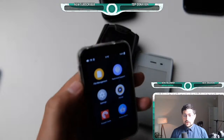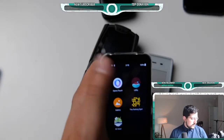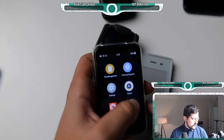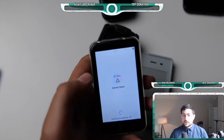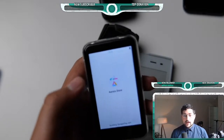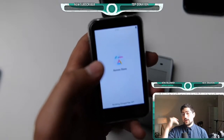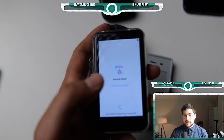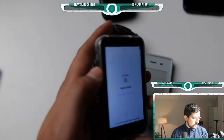I use it when I go to the gym, when I go on walks, and I have my podcasts, my audiobooks, things of that nature. And you can install other applications too. If you have the Aurora Store, essentially you're able to install different applications. And I think that helps a lot, especially if you have a specific requirement like second factor authentication and you have a dumb phone that doesn't have the ability to do that, it just kind of works.